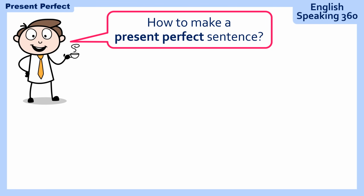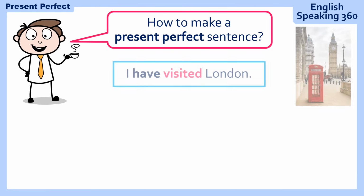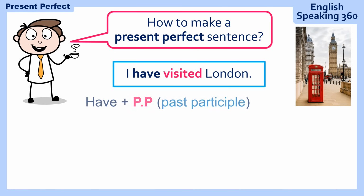Now, how to make a present perfect sentence? That's also an important point, and it's not so difficult. I have visited London. Okay, we always use the verb have. Have is the present part, okay? And the perfect part is the PP. Right here, the PP is the past participle, okay?